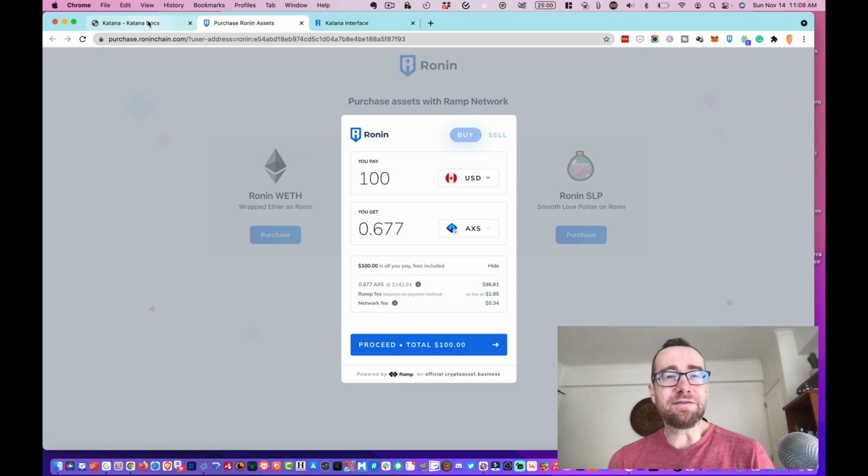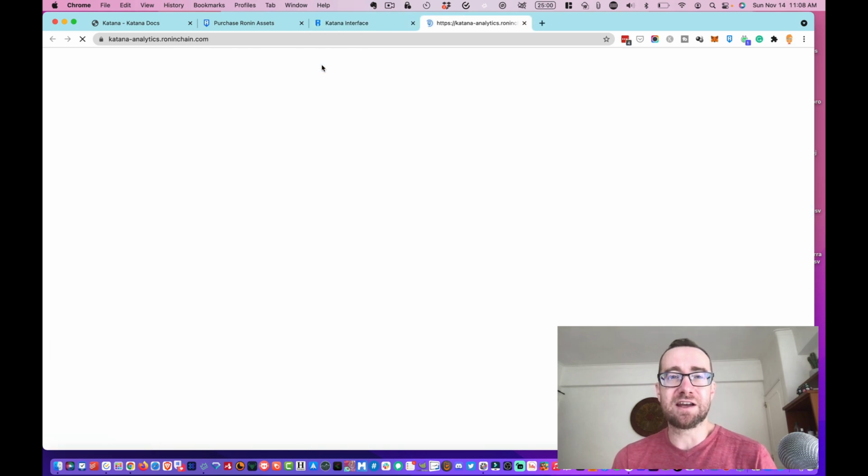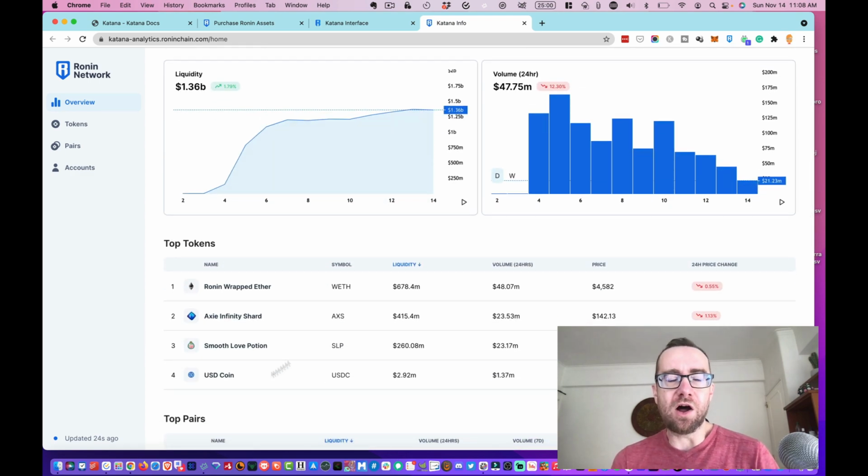Katana is live. There's a lot of money actually on Katana that's already set up there. If I just go to the analytics, you can see that already their liquidity is 1.36 billion. Here's the volume. It's going down. Here's the fees that have been collected in the last 24 hours, $143,000 and 61,000 transactions. So this is really good for all of these tokens. Very positive move forward for them.